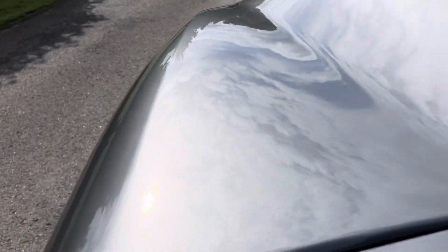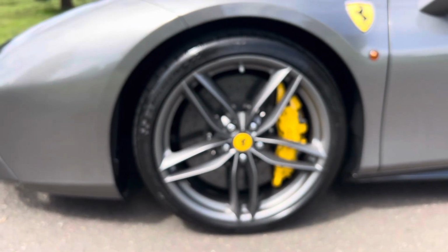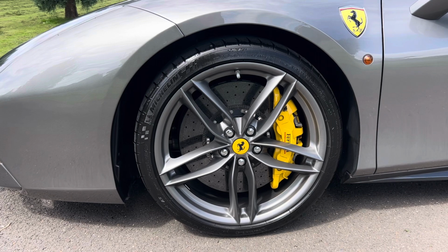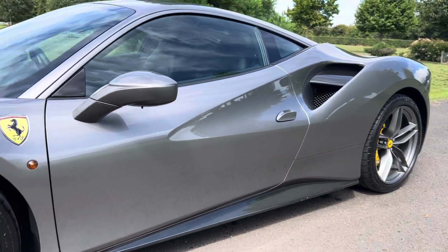And that colour, now the sun's come out, you can really see just how pretty it is. Metallic colours look amazing in the sun, and this is no exception. I do like the wheels, the colour of the wheels. There we go. Come on, camera, wake up. Complements the colour of the car really well. It's a real kind of a steely look.